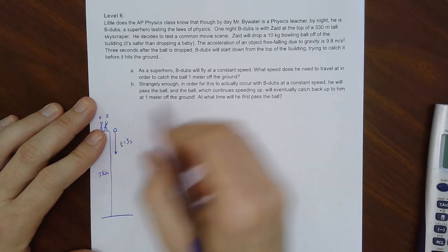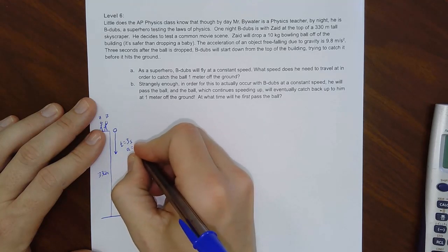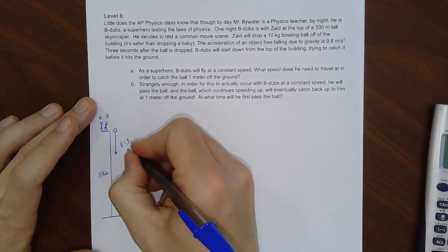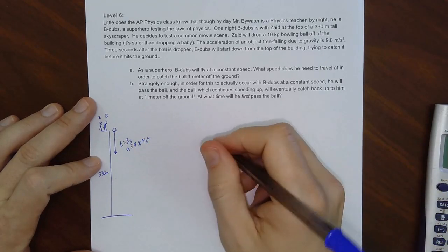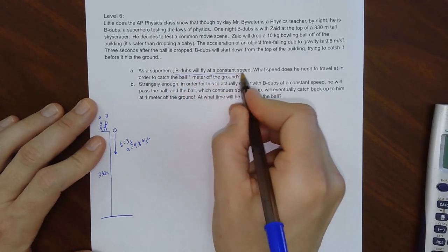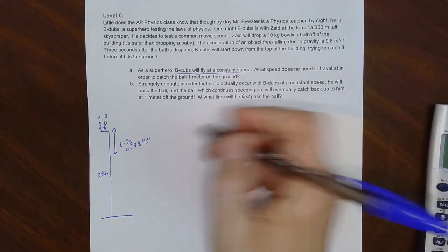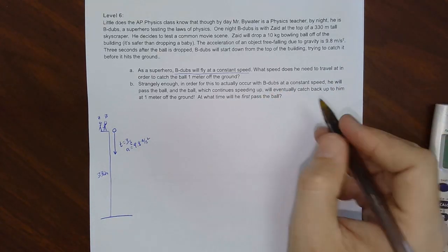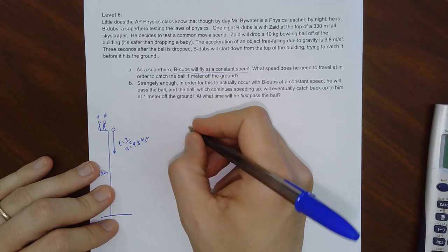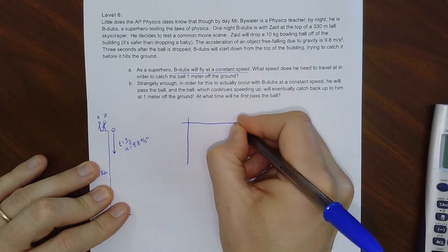Now, in addition, we know that the ball is going to free fall at 9.8 meters per second squared. So the acceleration is 9.8 meters per second squared, and it is down, so we may say, let's make that a negative 9.8 meters per second squared. It does say Bdubs here will fly at constant speed. All right, he's super fast. He doesn't have to speed up. He just, at the instant that he leaves the building, he is going at whatever speed Bdubs goes at. So the question is, what speed does he need to travel at in order to catch the ball 1 meter off the ground?